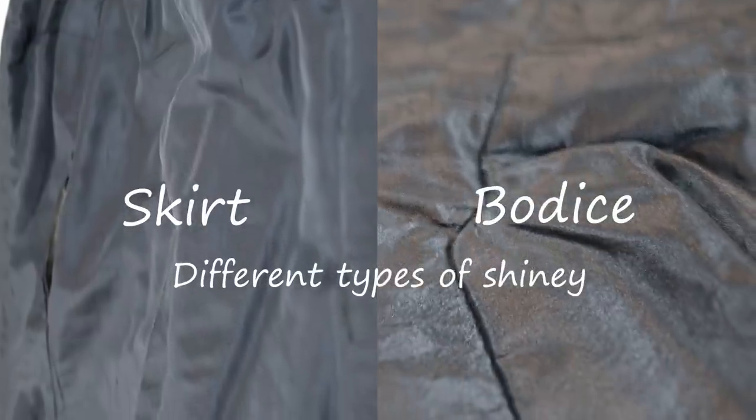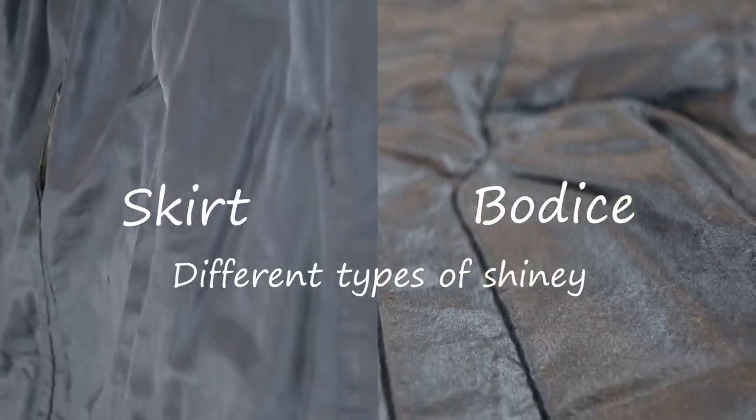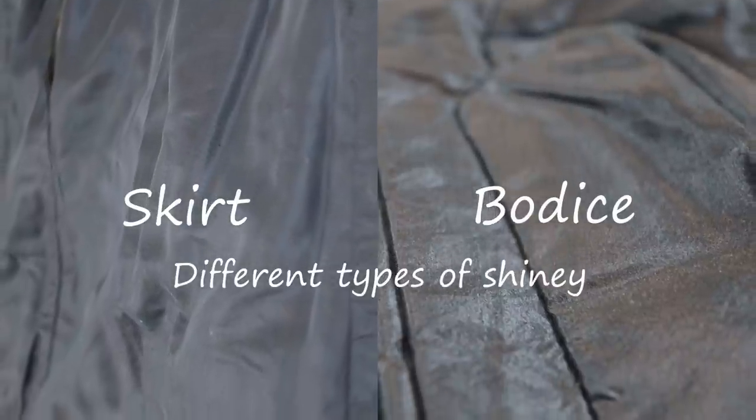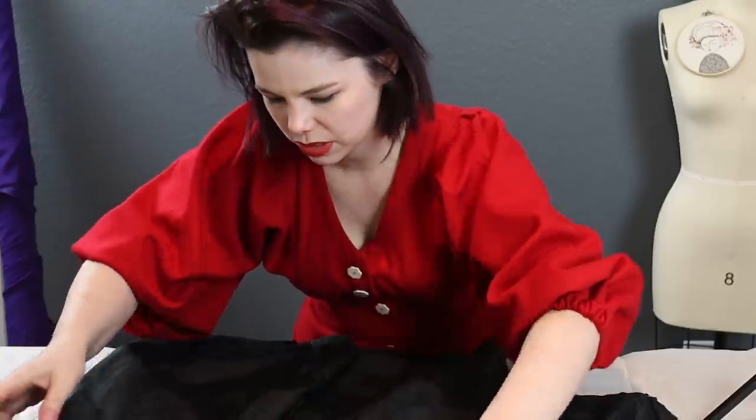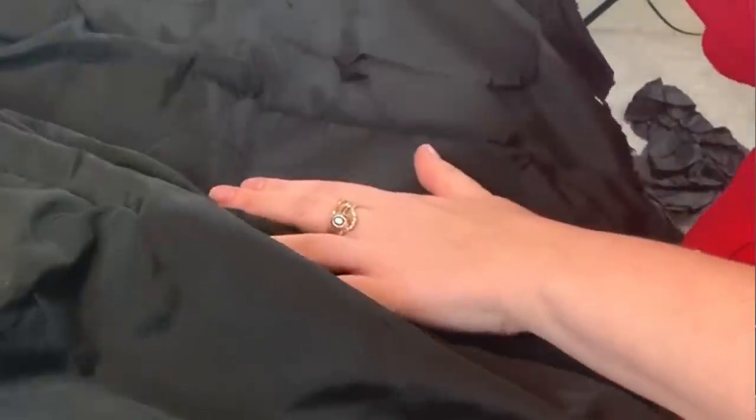faille. I never can remember how it's pronounced. Sorry guys. Where the bodice is actually a plain silk, like taffeta. This is actually a faille. Which is very exciting because this was actually a really, really common fabric in the late 19th century for dressmaking. It's nice to see how this feels compared to a taffeta. The skirt's in pretty, pretty delicate condition.